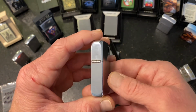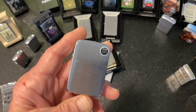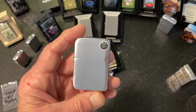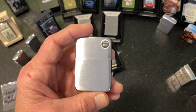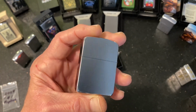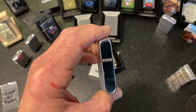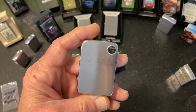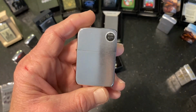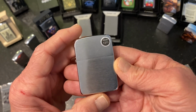A very nice, clean, brushed chrome. I would also like to have the black crackle version of this lighter. I've owned and used 3 different vintage black crackles from the 40s, 2 of them that were 3 barrels, 1 that was 4. One of them was in fantastic condition, and the other 2 pretty used, but not horrible. So I would like to add the black crackle to my 41 Replica Zippo collection.